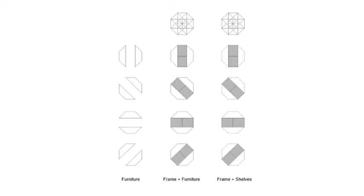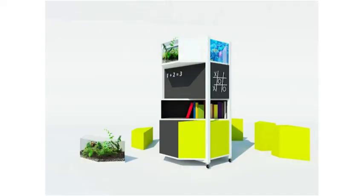So it inspired us to restudy the design for the second version of the all-in-one mobile library. We took an octagon shape and studied framing, furniture, and how the shelf incorporates with the frame to create this all-in-one design. The yellow one is the stools.